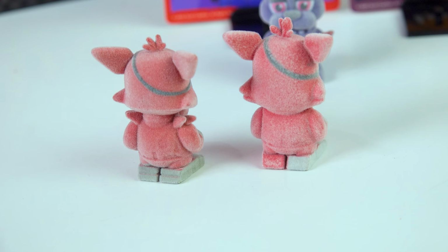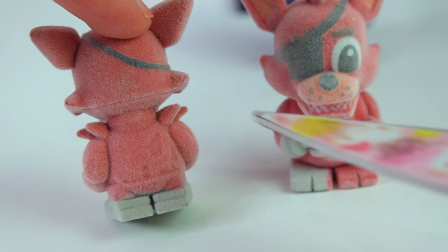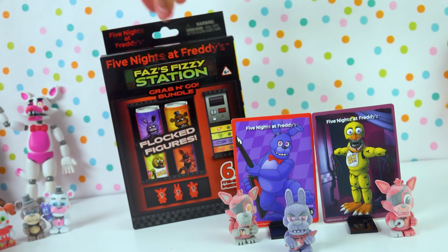Still really cute because they didn't use exactly the same mold on these. And you can see some of the deterioration on this Foxy right here. You can see that the actual plush suit does have some damage on it, on purpose. One more vending machine to open.